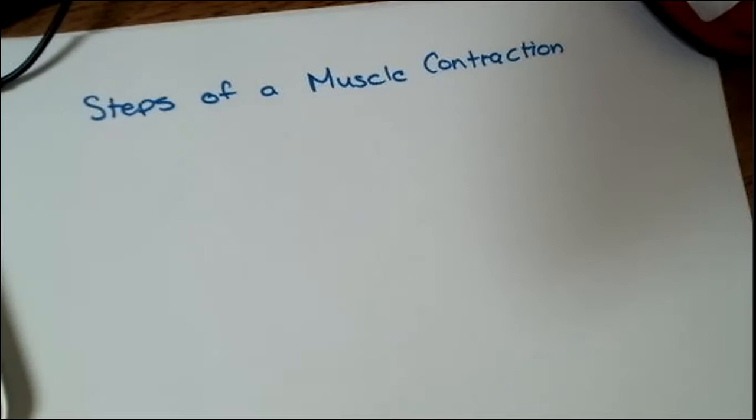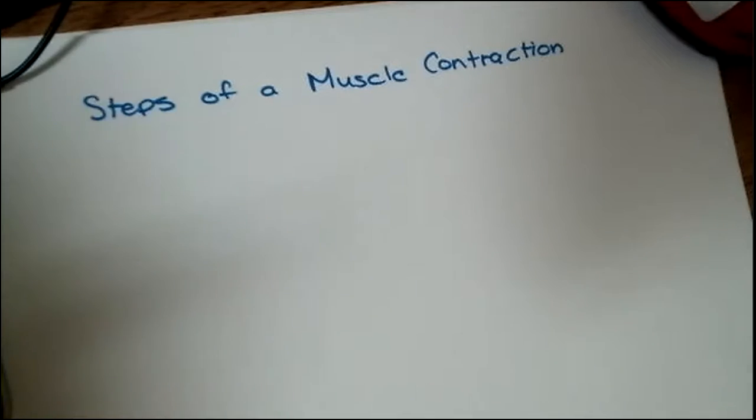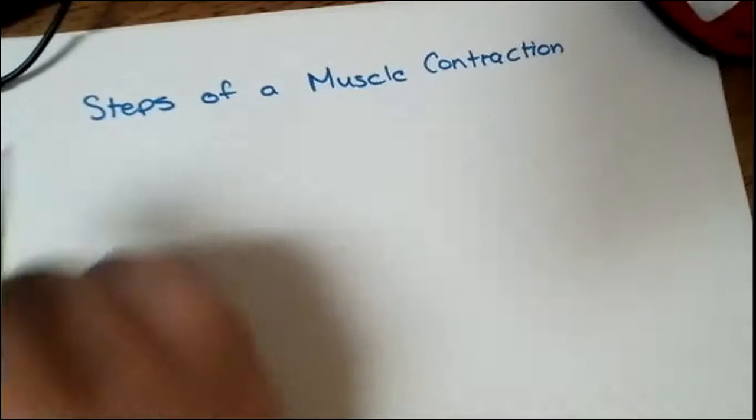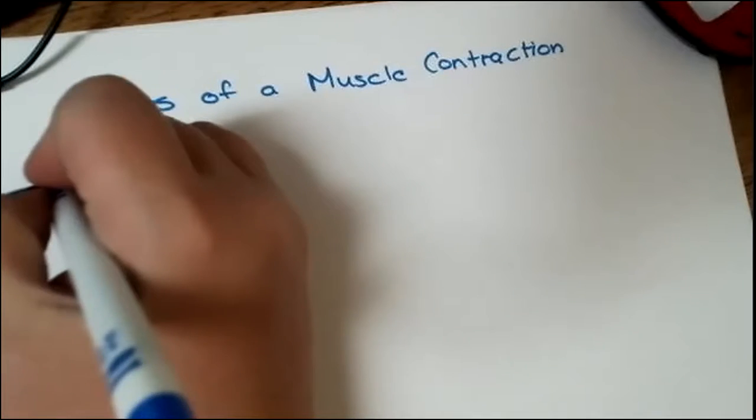And then sent over to the processing portion of your brain that says, move your hand, dummy. And then move your hand, dummy, left the brain, went down the brain stem, down the spinal cord, back out to the nerves, where it then sent out a series of reactions so that your muscles can jerk back. Okay. So today we're going to talk about what happens when the message, move your hand, dummy, gets to your muscle.